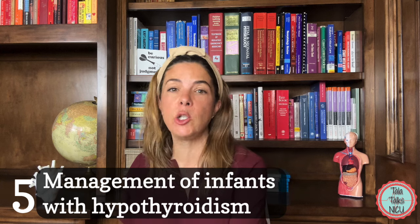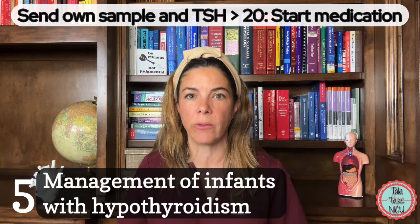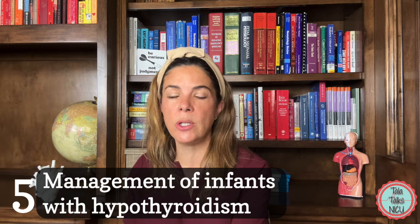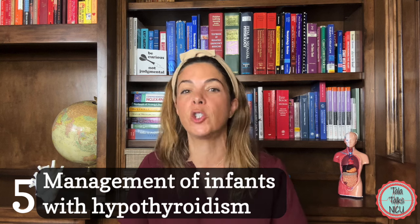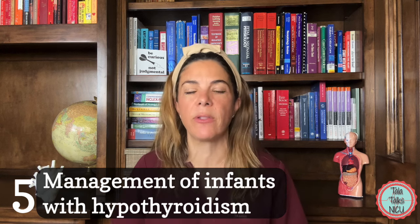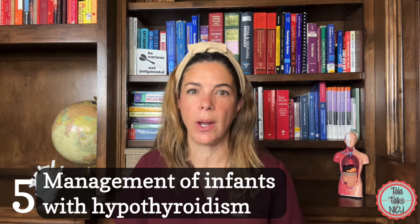But if you send your own sample and the TSH level is above 20, then you should be starting medications. So this is what you have to realize. If you are sending your own TSH and free T4 and the TSH is above 20, then you should be starting medications for sure. The AAP recommends that all treatment and follow-up is obviously done in conjunction with a pediatric endocrinologist. They're going to end up following these babies anyway in the future.